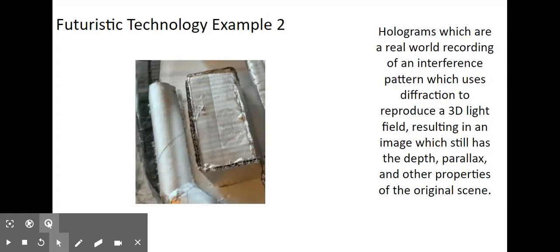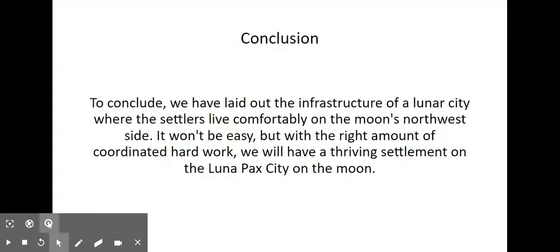For our second example, holograms, which are a real-world recording of an interference pattern which uses diffraction to reproduce a 3D light field, resulting in an image which still has the depth, parallax, and other properties of the original scene.